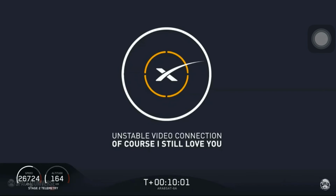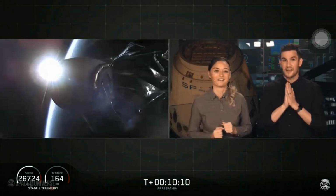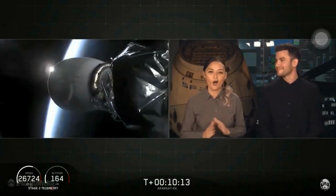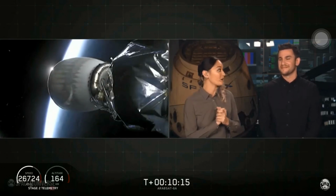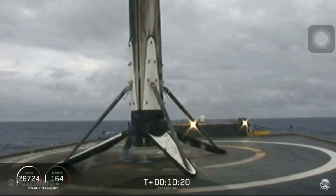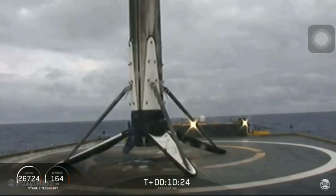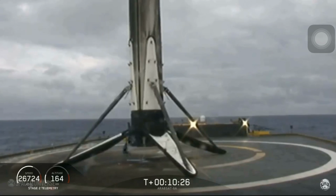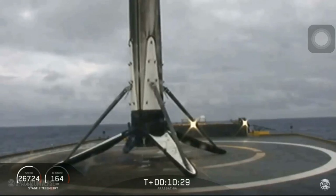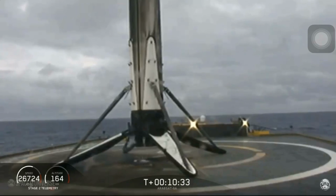It sounds like we landed the center core on our drone ship. We have landed the center core for the first time on our drone ship, Of Course I Still Love You. For the first time, we've landed all 3 boosters for Falcon Heavy. What an amazing day. So now we are going to take a quick break. You can hear our crowd going wild. 3 for 3 boosters today on Falcon Heavy. What an amazing accomplishment.